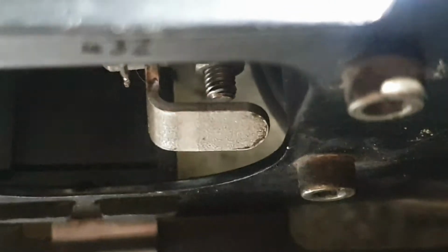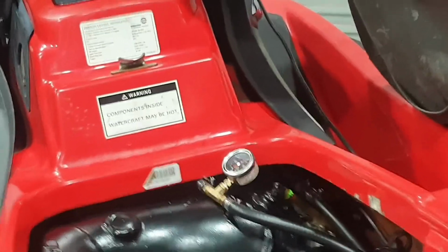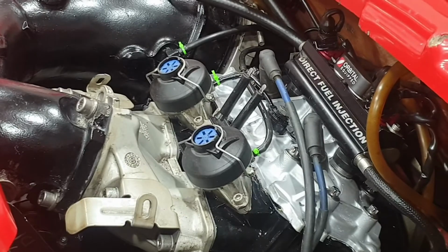Okay, so what we're doing is, if you look right there, that lever right there, see it? That guy right there needs to be touching that screw. When that thing comes down, it needs to hit the end of that screw. If it don't, it's too tight. There's a good look at it. And so we've loosened it up a tiny bit, and we're going to see if that helps. I gotta do the key. No, just try to start it. Same damn thing. I feel like I tighten up more again.